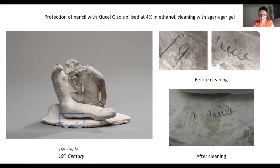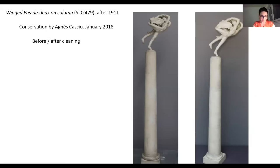The surface was then cleaned with an agar-agar gel, so with water inside. The protection was removed by the agar-agar, and that avoided shine or too much intensification of the writing. The protection must be placed while looking through a binocular loupe to perfectly match the pencil line, but it may always trap some dirt, which will make the pencil line look thicker after cleaning. And this is, of course, a problem for the general aspect of the work. That's why we try to find some solution without protection of the pencil.